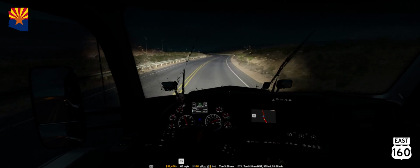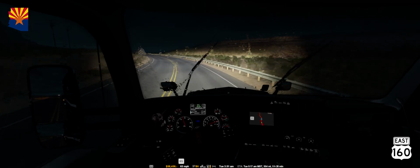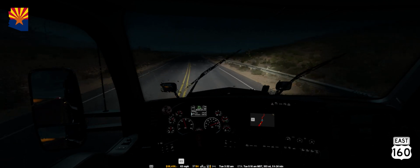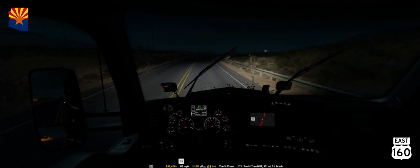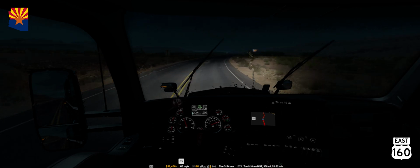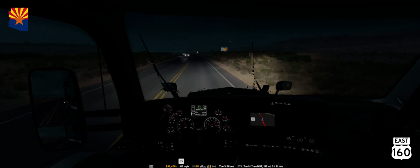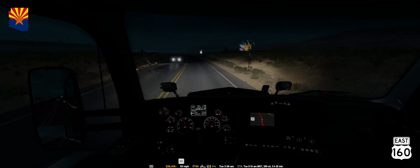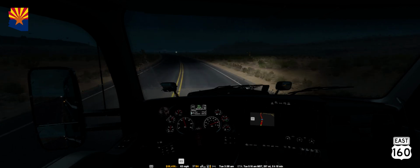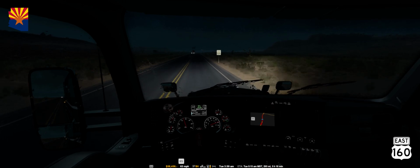But we're getting pretty close, money-wise, to being able to pay off the loan, which would then allow us to take out another loan, the $500,000 loan. See, I don't know why it's hanging up like that. The frame rate hangs up and goes down to like 30 for a split second, and then it gets back on board.